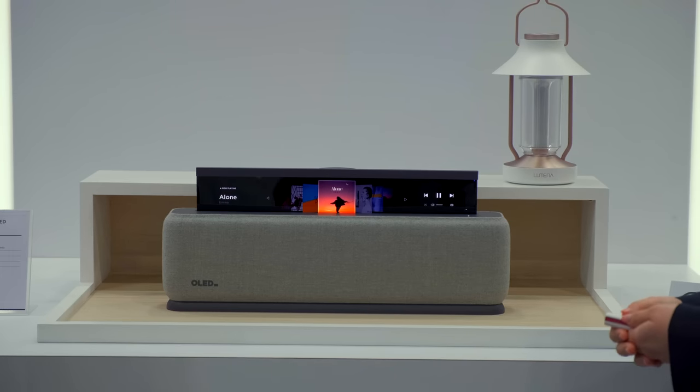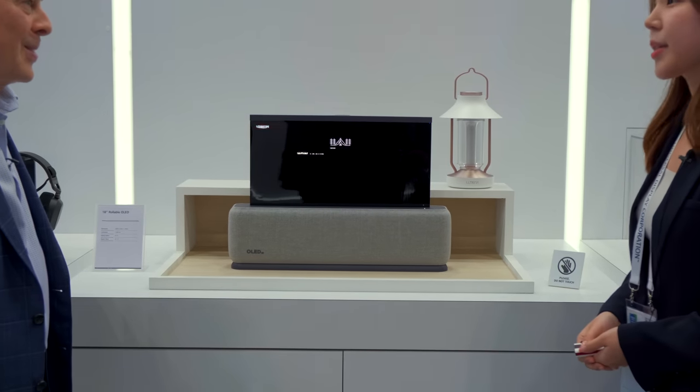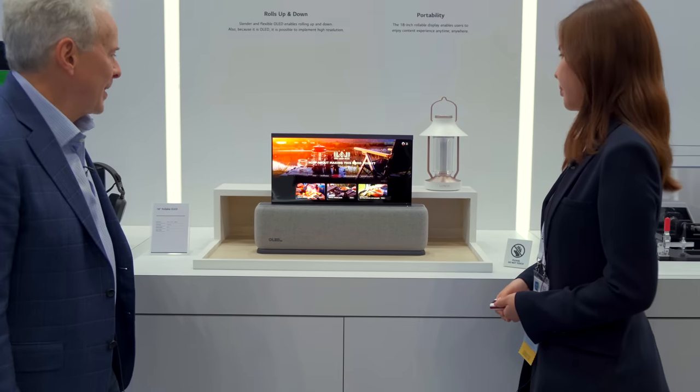Is this actually going to ship? This is a prototype. Okay.